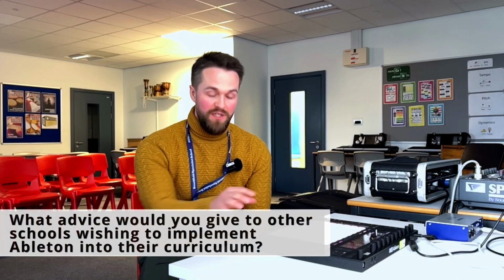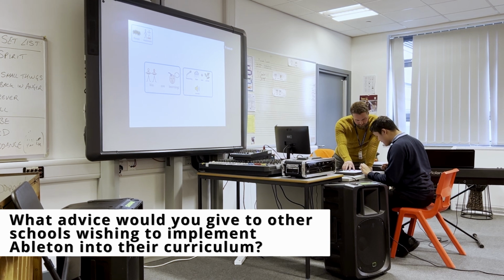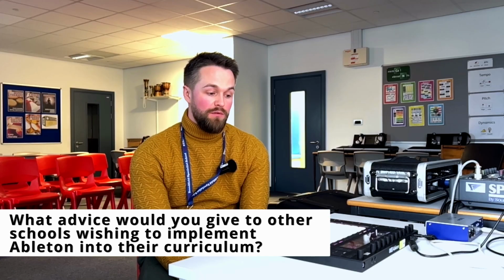It's quite simple, you can visually see what you're playing. Quite tactile as well, the buttons are quite satisfying to touch. And also the light is very sensory, so it's quite accessible and engaging.